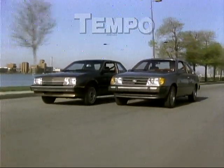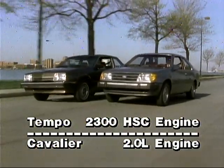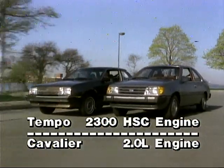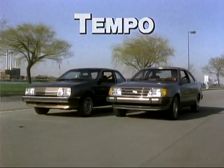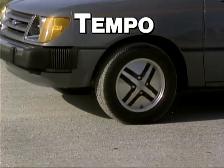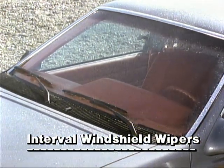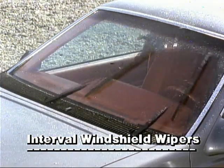Which car has the most advanced engine design? Tempo, of course. Our all-new 2300 high-swirl combustion engine is fast burn to get the most power out of the fuel. It is also larger than Cavalier's. Steel-belted radial all-season tires for all-year traction? Tempo again. Cavalier has standard glass-belted radial tires with conventional tread. Power brakes standard? Right again. Interval windshield wipers. You're getting good at this. That's a standard convenience feature John enjoys in his Tempo GL. It's an option on Cavalier CS.